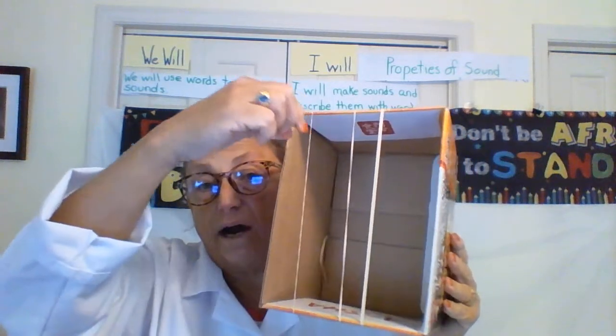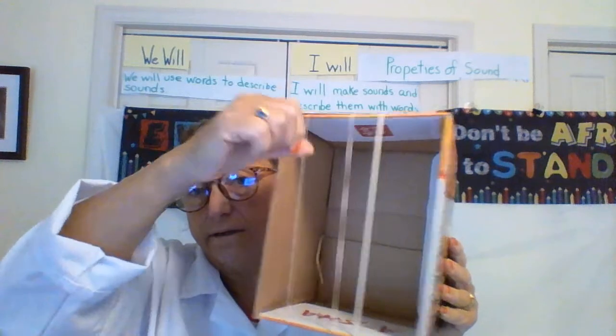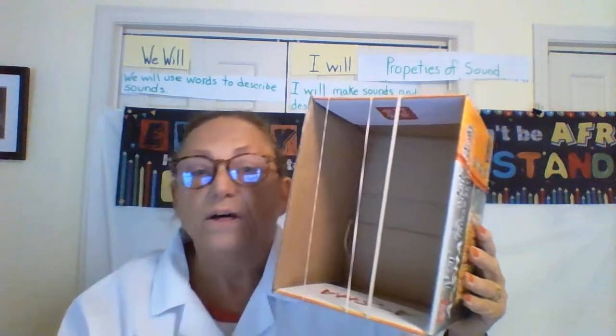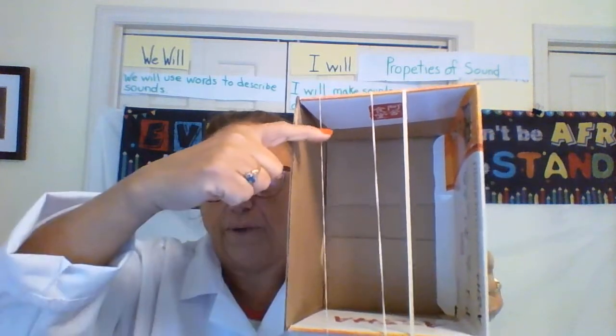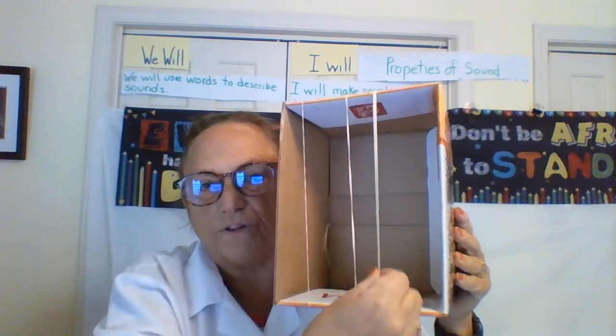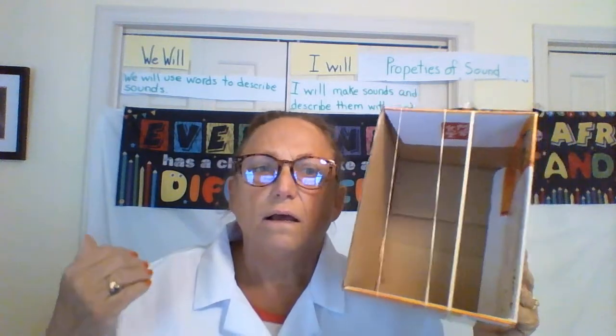And that's the pitch. Pitch is a word that describes a sound by being high or low. So we can have a high pitch with this skinny string, and we can have a low pitch with the fatter string. So there's ways that you can make sounds have different properties. And you can do that by how hard that you drum, because now my guitar is going to become a drum.